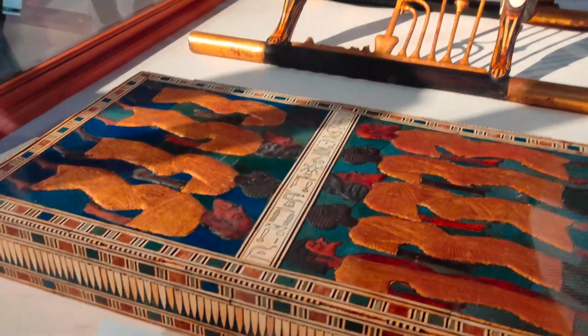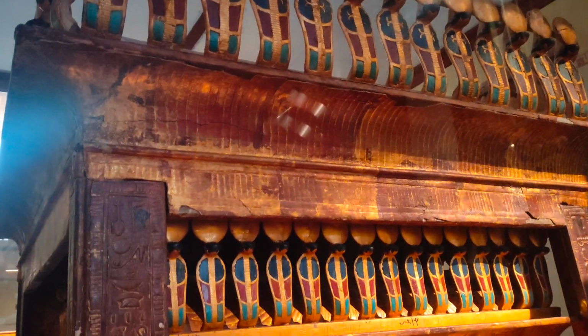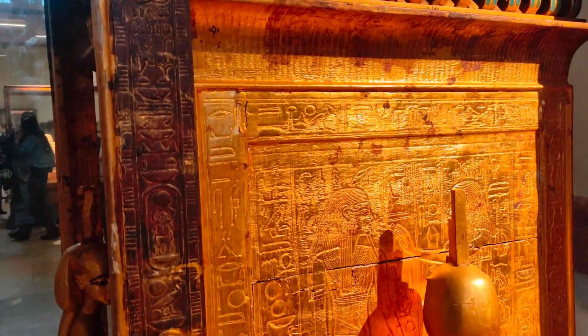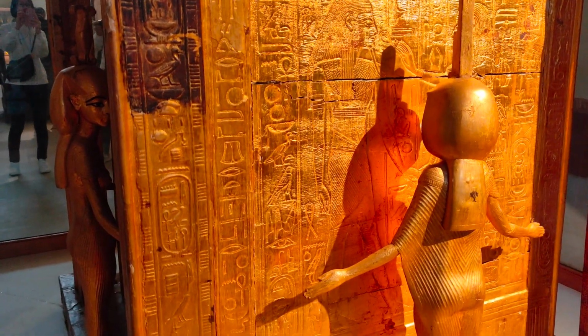The contents of Tutankhamun's tomb, although discovered later and less well known, boast silver coffins, gold masks, royal sarcophagi, and jewelry. Unfortunately, the section dedicated to Tutankhamun's area was restricted for photography.